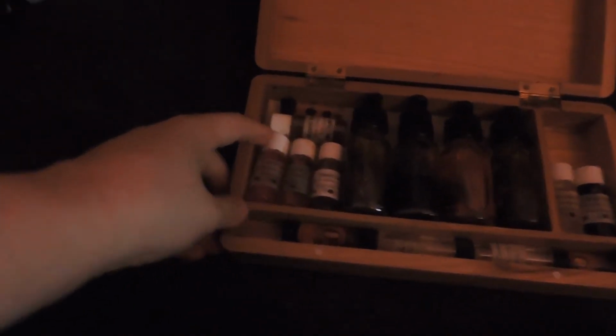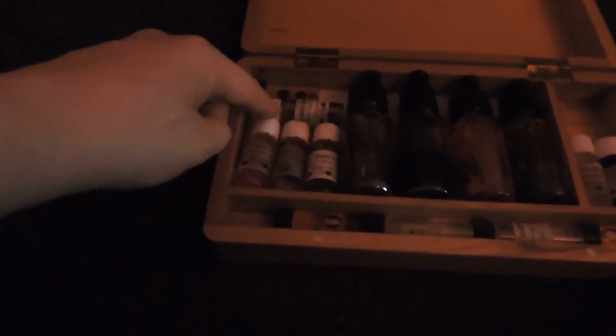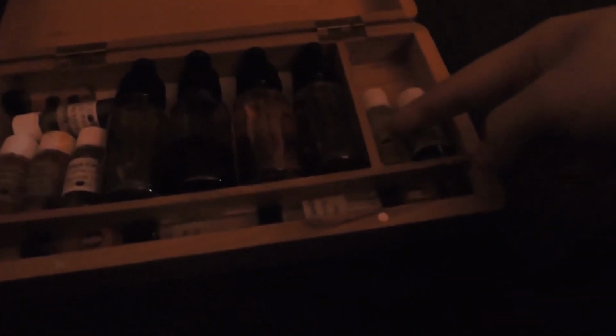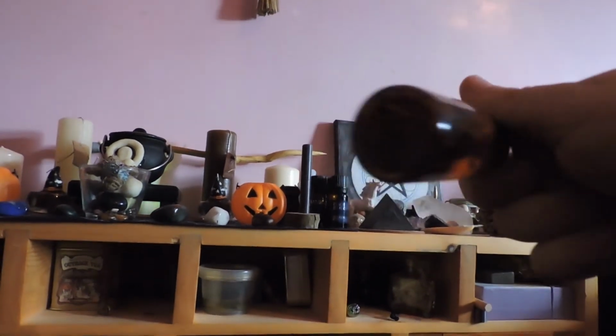And then this box, that if we pulled out, is full of oils. These four, and then this one and this one were all homemade, and the others are bought. So we've got dragon's blood, bloodroot, black cat, mystic amber, Abraline, and King Solomon. And then this is just candle dressing oil and another candle dressing oil. If you see the homemade ones, you can see that they are packed with herbs, oils, and I think most of them have crystals in as well.